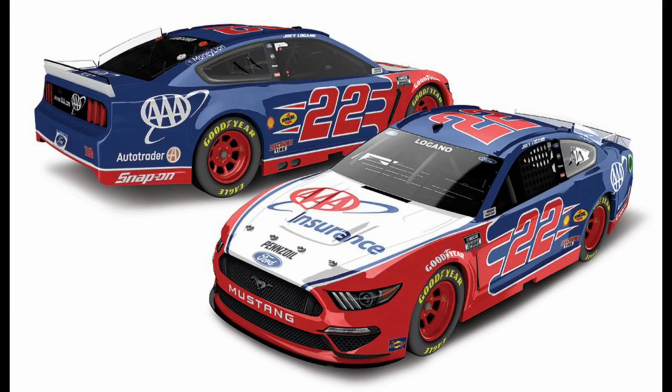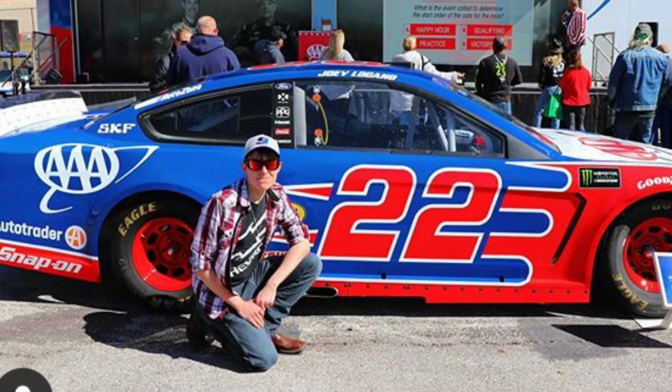And this one right here, this is a staple we get every year. Joey Logano's AAA Ford Mustang. I love this paint scheme. You know, if it ain't broke, don't fix it. They've had the same paint scheme since 2011, 2012, 13, and so on. I love this car. It's so much better than the Shell Pennzoil Mustang, so really cool to see that car. I haven't seen that car in person since 2019 at Texas Motor Speedway. That was really cool.